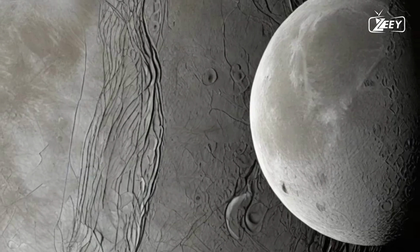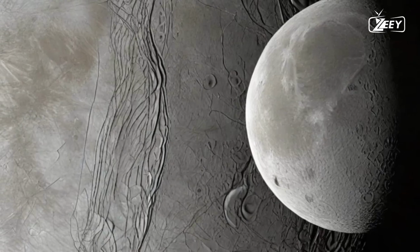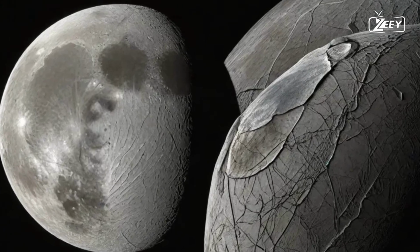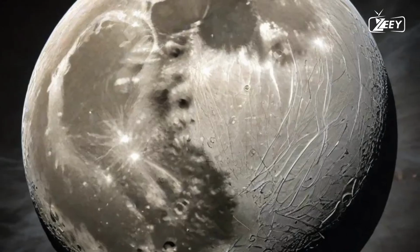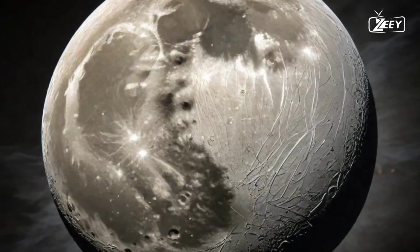From a distance, Europa looks peaceful. Its surface is smooth and bright, reflecting sunlight like freshly fallen snow. But a closer look reveals something strange, a chaotic web of dark lines and jagged ridges, like cracks in ancient glass. These aren't scars from impact or erosion.